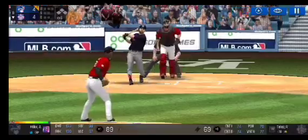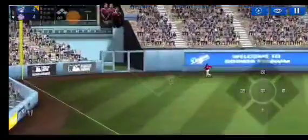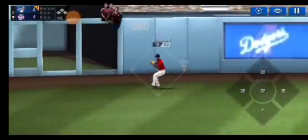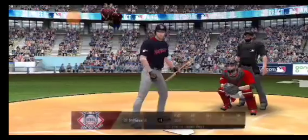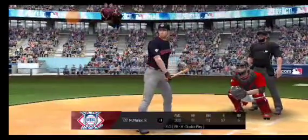He's in a full windup. He just belted that one. He could not have placed that any better. Throw to second. Easy out. One out. The batter's stepping up to the plate.